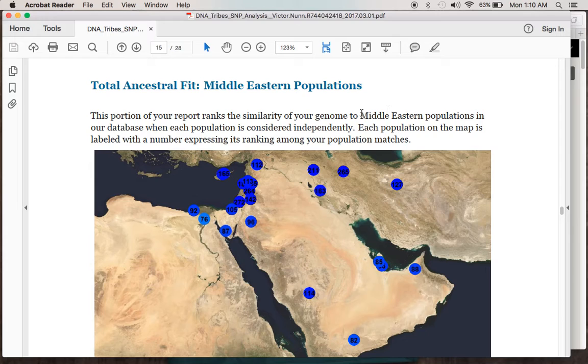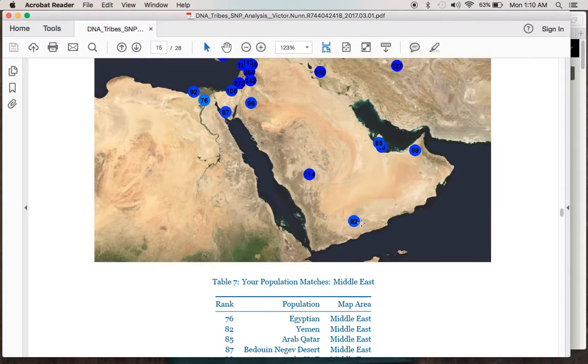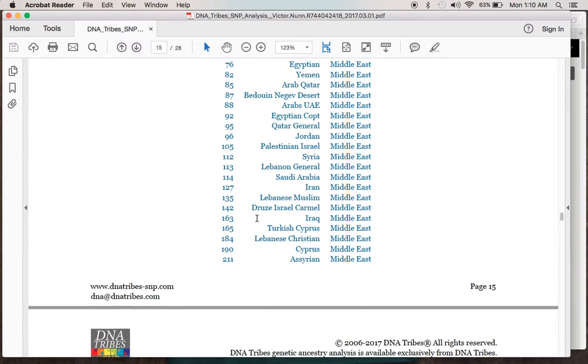This is Middle Eastern populations, which I thought was interesting. I'm a lot closer with, which makes sense because it's closer to Africa, so that would make sense. So it's like 76, 87, 92. So that's pretty cool. 82. Very interesting stuff here. Egyptian, Yemen. A lot of low numbers there, which is pretty cool to see.